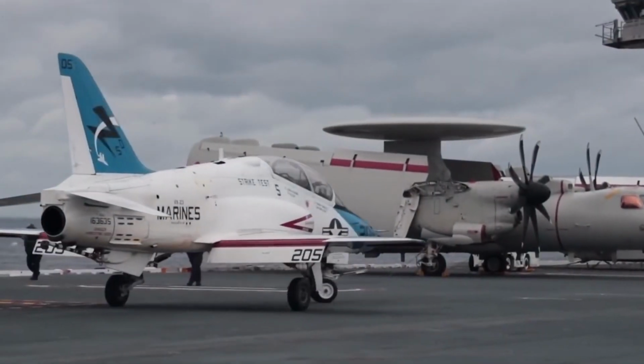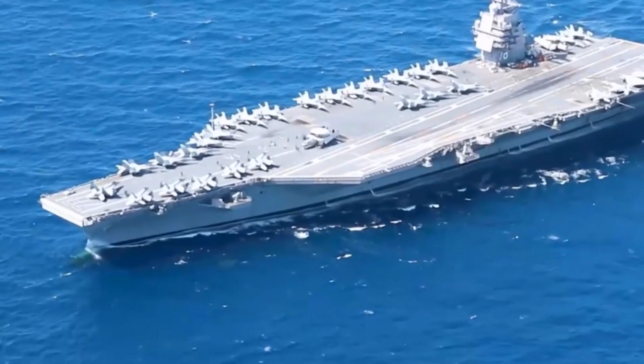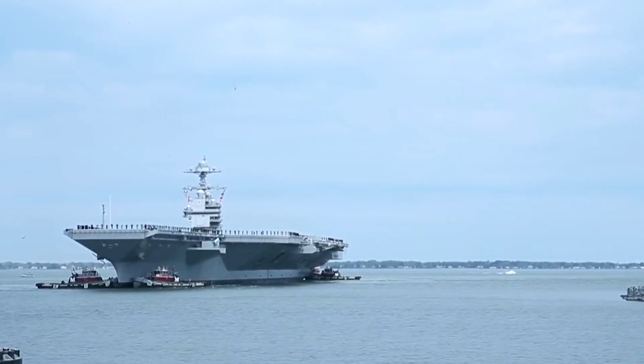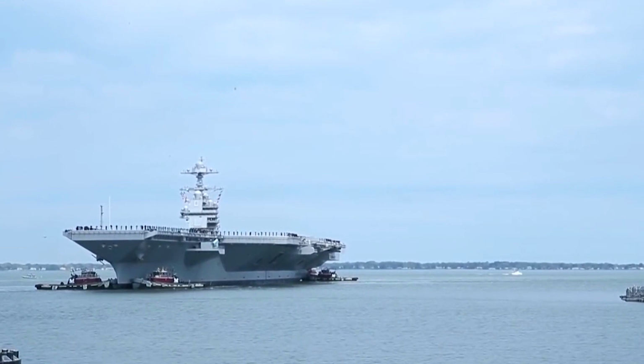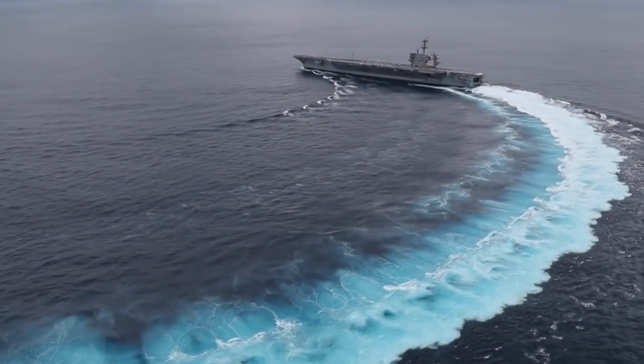The Navy announced that the carrier will make her first deployment in 2022. It's the world's largest aircraft carrier and the largest warship ever built in terms of displacement as of 2017. Let's now move on to the latest news about it being in action.